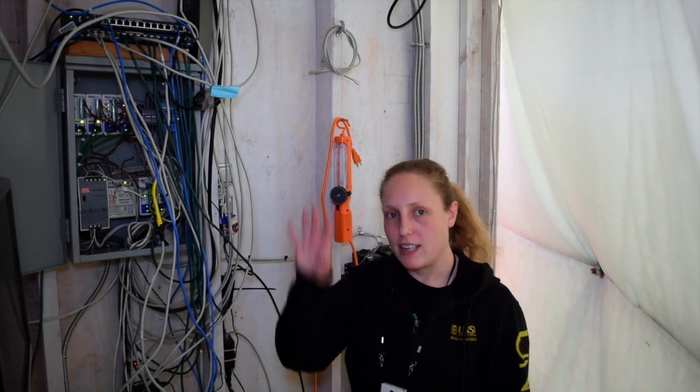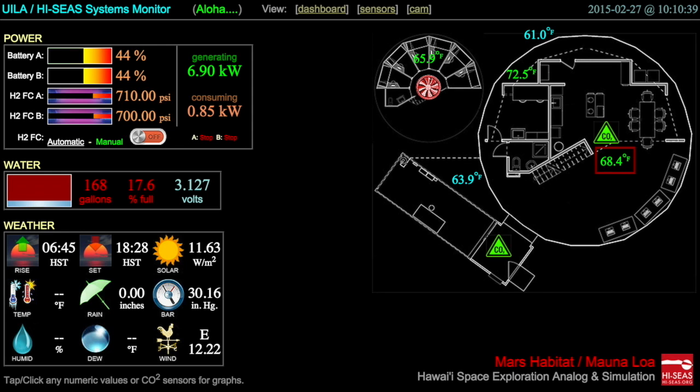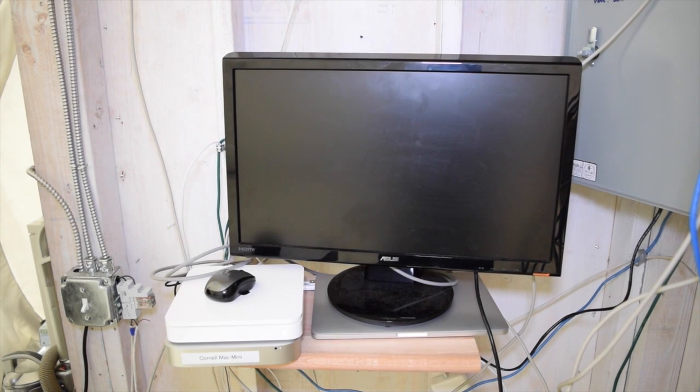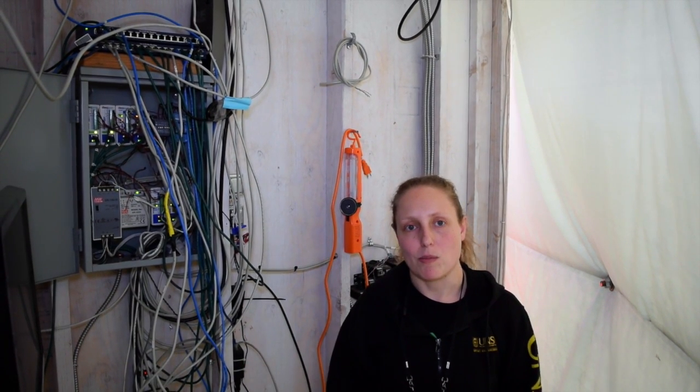So here we are in the telemetry room. This is where all the connections to all the sensors around the hab are made, and then we can check on our computers what the battery status is, what the water level is, what the temperature is, and control everything using UELA. We also have the computer for the NASA experiments that have the cameras around the hab that are watching us, so everything's backed up in this room as well.